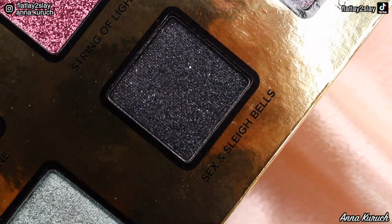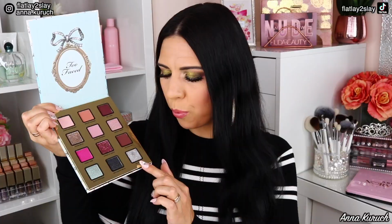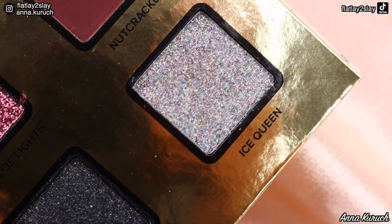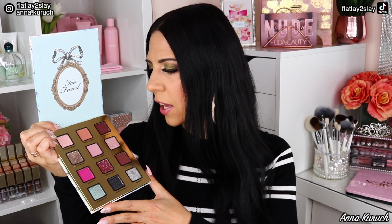So at the bottom we have this black glittery eyeshadow with some pink and also blue glitters, and over here one more shade, Ice Queen, a gorgeous light blue shade with multicolor glitters. And the rest of them look like shimmery eyeshadows.